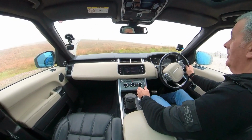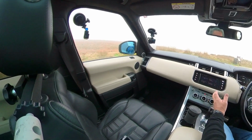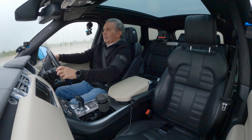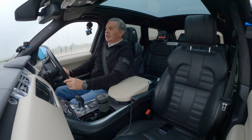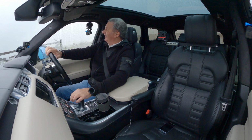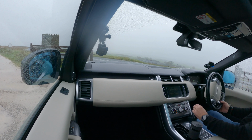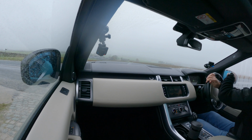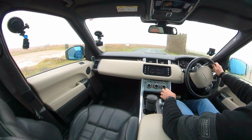And the funny thing is that the more you drive a vehicle, quite a lot of the times you take stuff for granted. And that's the same with the Range Rover. It's just so perfect in every single way that you stop noticing how good it is. It sounds like it could do with a new set of wipers. We've got heated front screen, heated rear screen, and it is brilliant. The front screen especially is absolutely fantastic. But as I say, you stop noticing just how nice it is driving a Range Rover.